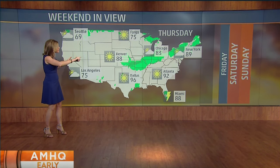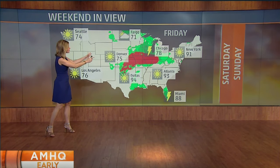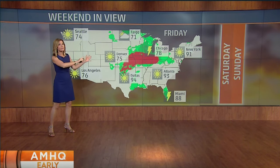We've seen some changes to the front. There's a wave of low pressure along the front right now that we will track, and it will slowly move to the east and to the south. So Kansas City and St. Louis, we get into a more pronounced area of thunderstorms getting into Thursday. By Friday, there could be severe weather right across this area. Things are not moving east very quickly.